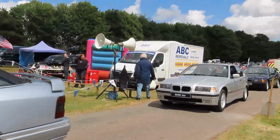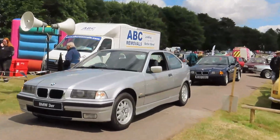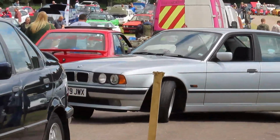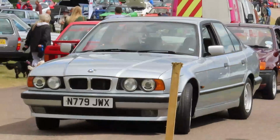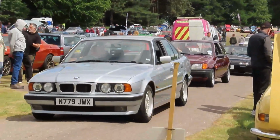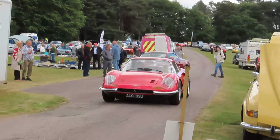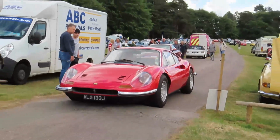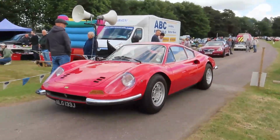I think the 1990s contest will be pretty competitive between this lot. So many cars rocking up for that category in the arena. 1999. Let's have you in the arena. Keep coming. There's that sensational little Dino. They're taking it very carefully over the second speed bump.